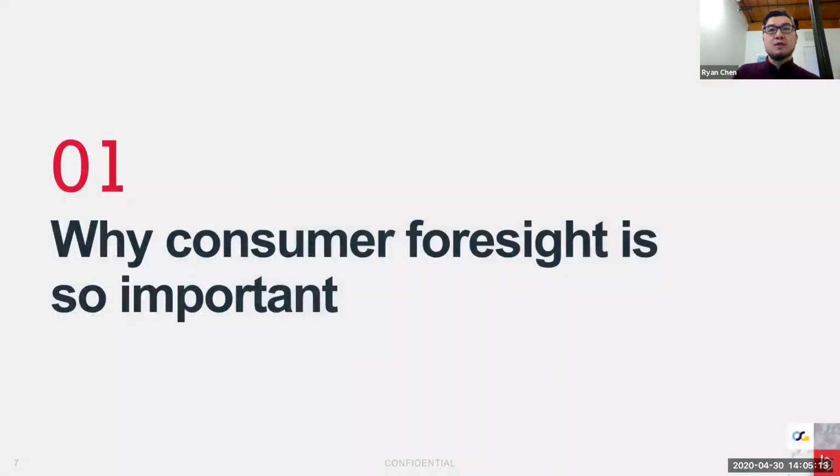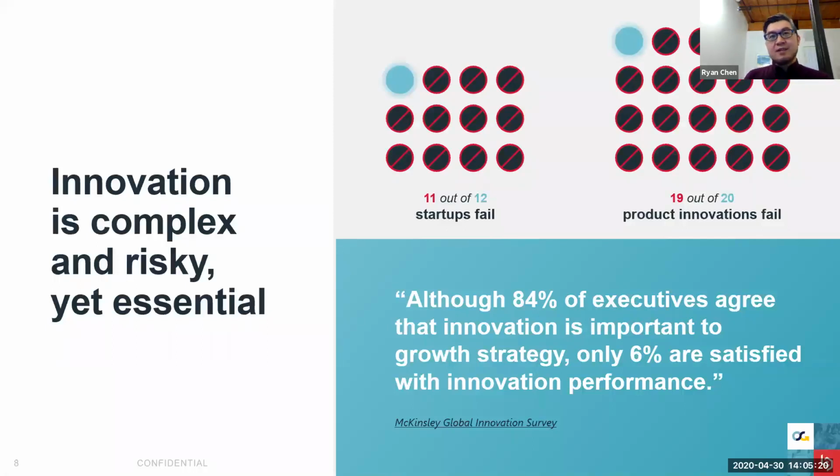So let's start with why is consumer foresight so important? Ask yourself, how many of you have been involved in a failed product innovation? And I can say I have. And it's not the fault of anyone, but just the nature of innovation. In fact, 11 out of 12 startups fail. And depending on sources, as high as 19 out of 20 product innovation will fail. So innovation is a complex and a risky activity, yet it's an essential one. 84% of executives agree that innovation is important for their growth. It's also interesting to note only 6% are satisfied.